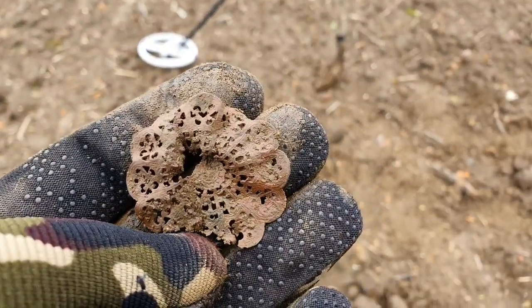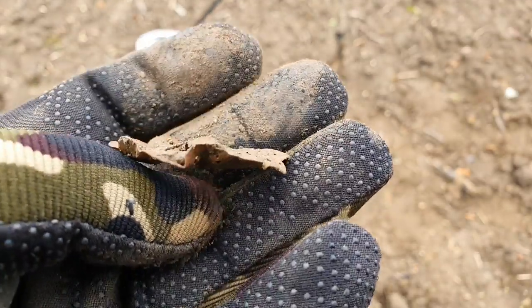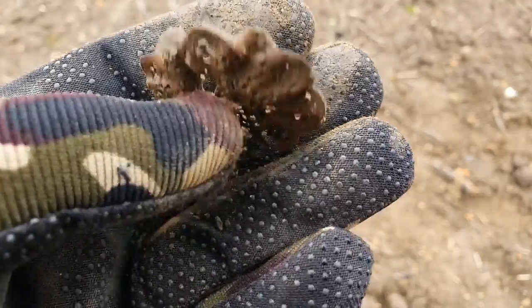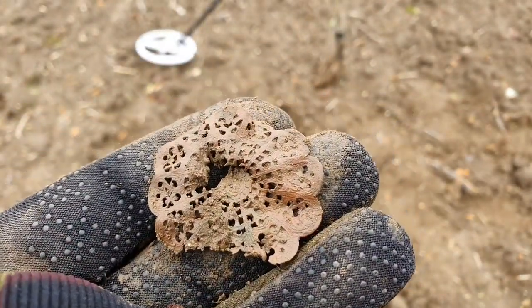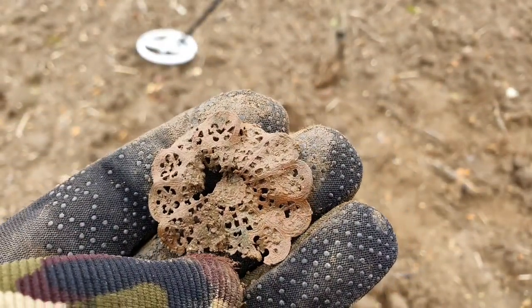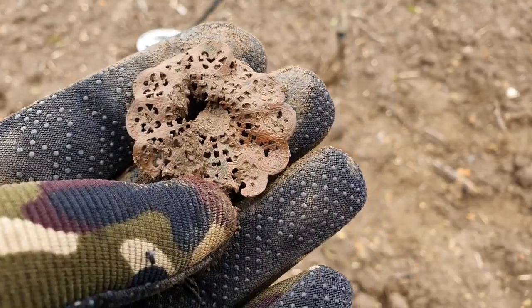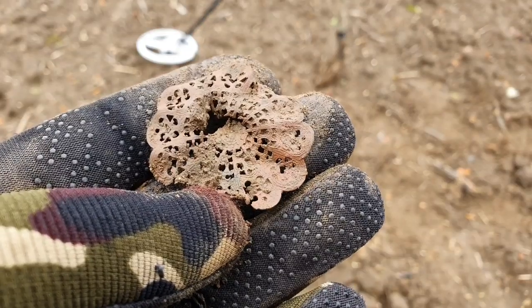It's that, look. Now that's quite nice. Just the fact that that's managed to survive in the field is a miracle, but what is that? I don't think it's a tea strainer. I could be wrong. But it looks too elaborate. It's got nice detail on it.